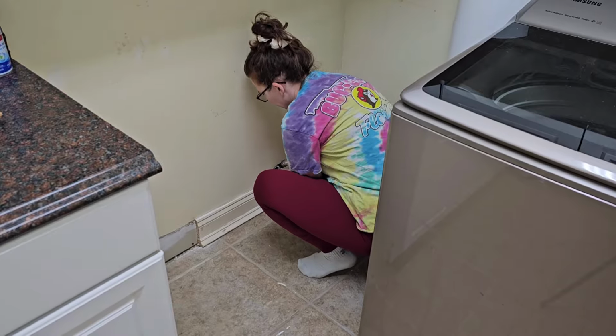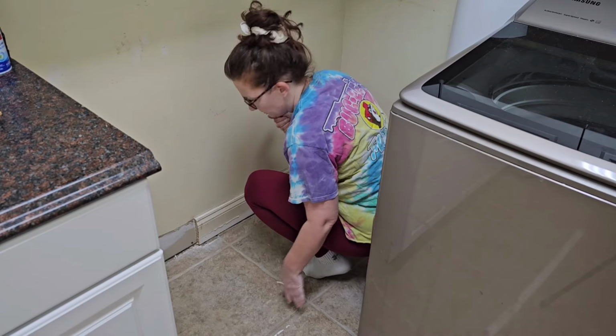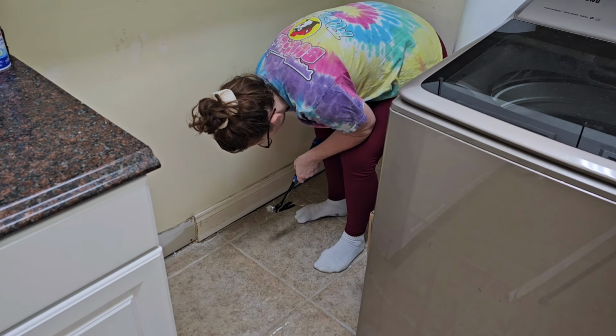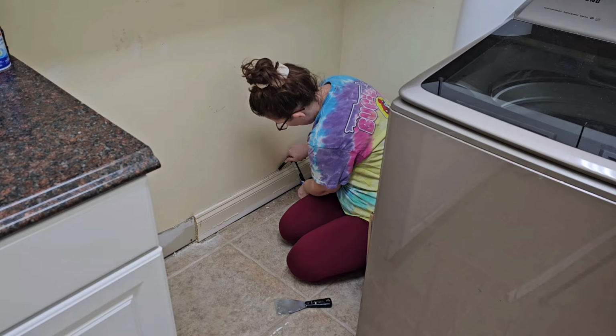I was desperately trying to get this baseboard out so that we could put a brand new baseboard all the way down. I didn't want it to be a choppy look to the baseboard back here. So we opted to pull this out and get new baseboard.